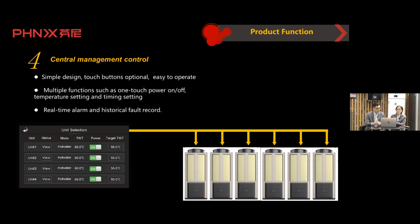Yes. And for this function, the central management control, as you can see on this picture, 4 units share one display. So the installers could just check one display for several units, and they don't need to check one display by one display. Right. That is a very good advantage for our heat pumps. Okay, let's go on.